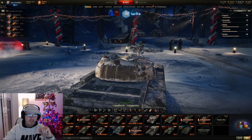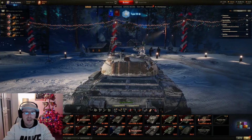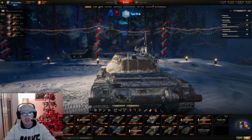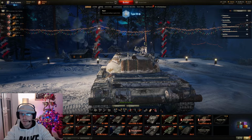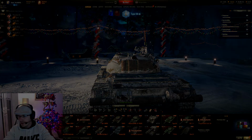Now, self-explanatory. So they're going to be putting tanks into the bond shop that you can see up at the top. You just click store, same place you find your directives, but there'll be tanks in there instead. So everybody knows what bonds are, how to get them.